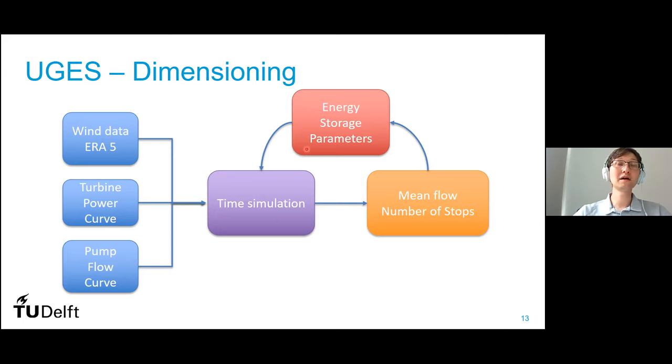Then we make an iterative process to change the parameters of the energy storage system until we reach our goals of mean flow for the system during a year and number of stops. The number of stops is a critical parameter for subsea systems because as you stop and start a pump again, you reduce its life. And as our system sits at 2000 meters of water depth, it's very difficult to make maintenance of this system. So it's very important to keep it running as much as possible, to increase the life of this equipment and make it more available.